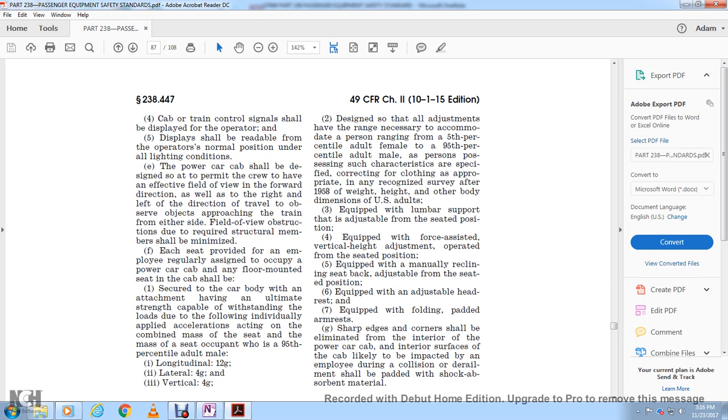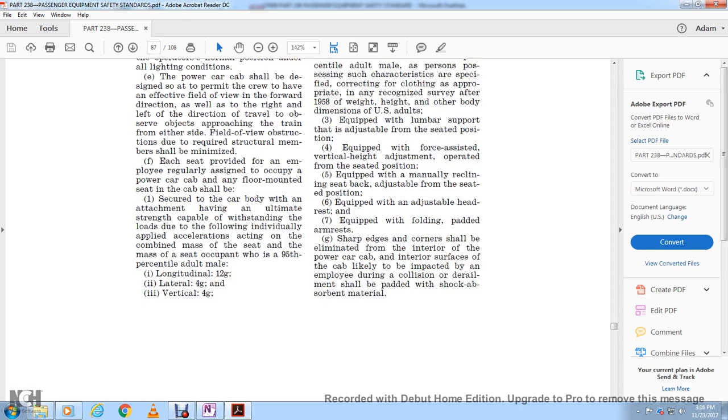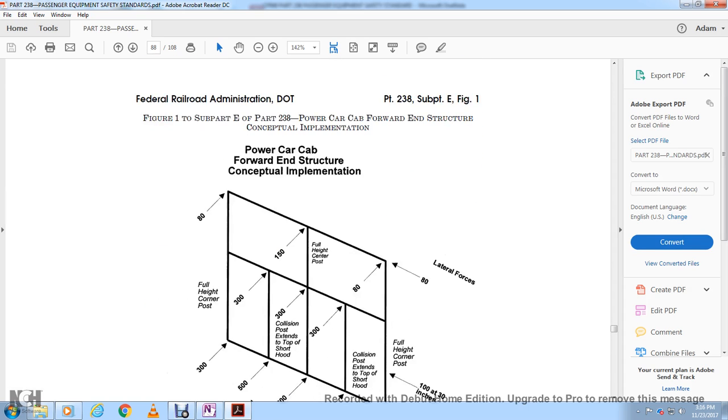The seat shall be equipped with lumbar support adjusted to the seat position, and with vehicle vertical height adjustment operated from the seat position. It shall be manually reclined with the seat back adjusting from the seated position, and equipped with an adjustable headrest, a folding pad, and armrests. Sharp edges and corners shall be eliminated from the interior of the power cab car. Interior surfaces of the cab likely to be contacted during a collision or derailment should be padded with a shock absorbent material.